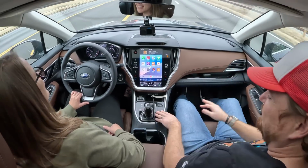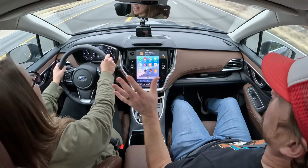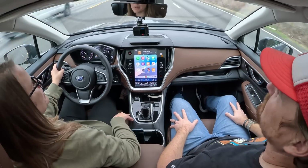Yep. Back to the design. Thoughts on the design in here? There's a lot of gloss black here. Yeah, but when you say a lot, I mean, we have seen worse. I've seen worse. The Audi we just got out of is everywhere. Yeah, and this is kind of like, I mean, yeah, you got it right here. I don't know. It hasn't bothered me as much as other cars.